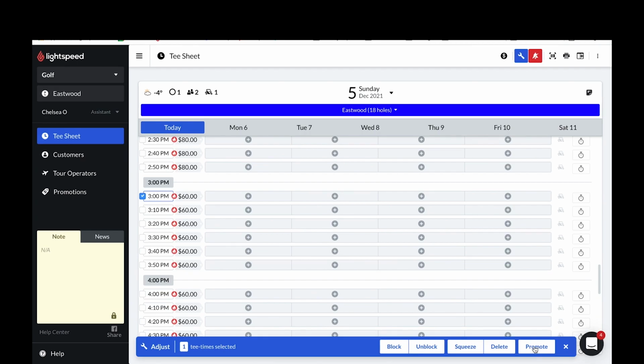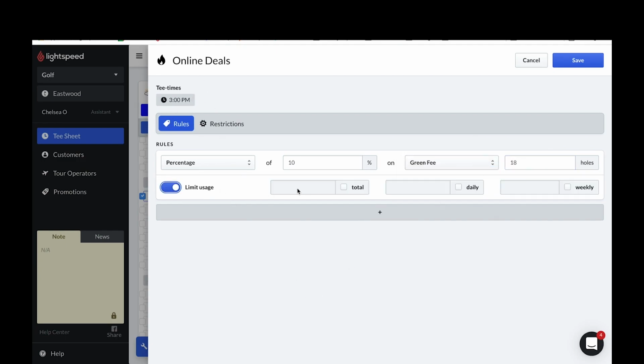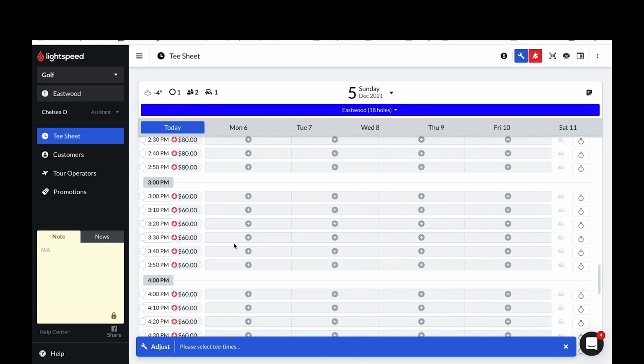Another thing is if you click promote, you will be able to kind of go through and create an online deal. You will need Stripe, the payment gateway, enabled in order to do so. From here, you can create a discount if you wanted to create a 10% discount on 18 round fees just for your 3 p.m. You only want this used twice, so only the first 2 golfers can benefit from this discount. You can go ahead and click save. And now if you hover over it, you can see that discount applied.